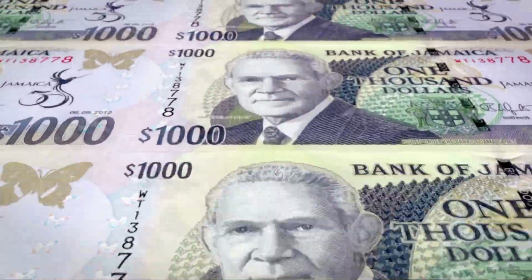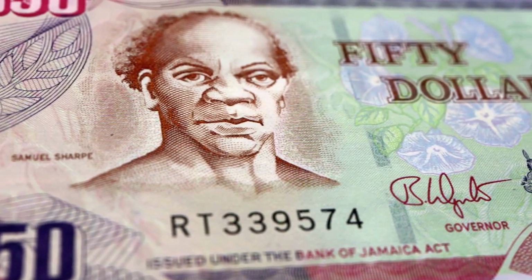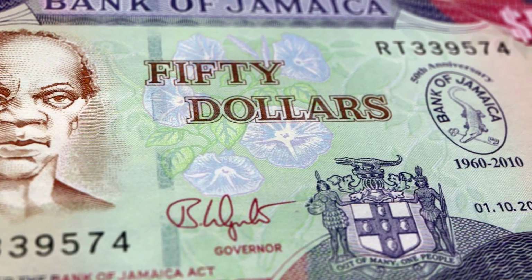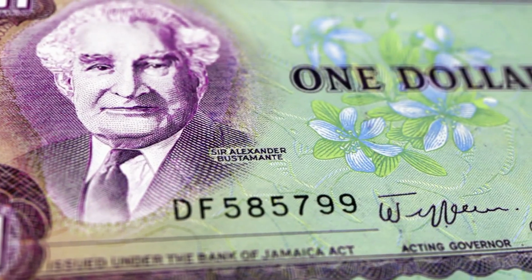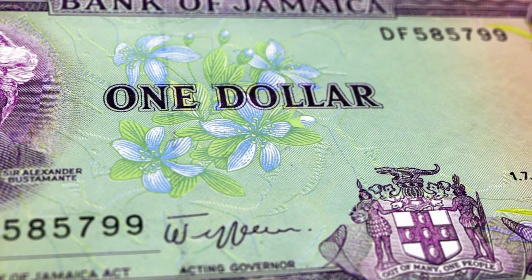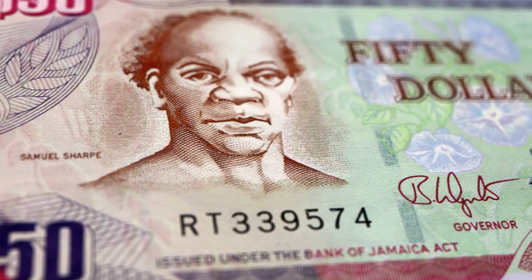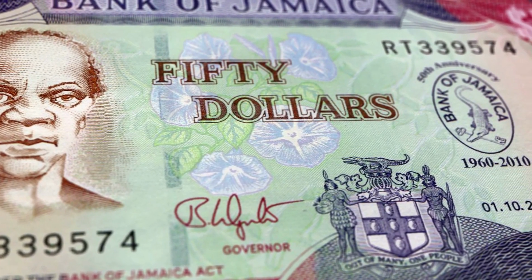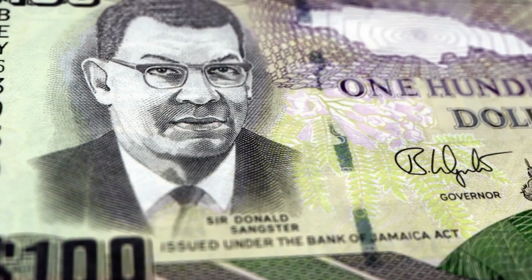But the introduction of the Jamaican dollar wasn't just about economics or practicality. It was a symbol of national pride, a tangible representation of Jamaica's distinct identity. It was a currency that the people of Jamaica could call their own, a currency that spoke to their independence and their resilience. And so the Jamaican dollar began its journey, a journey marked by highs and lows, stability and inflation, challenges and victories. It was no longer just a matter of cents and dollars, it was about more than that. It was about a nation's ambition, its hope for a prosperous future, and its relentless pursuit of economic sovereignty.